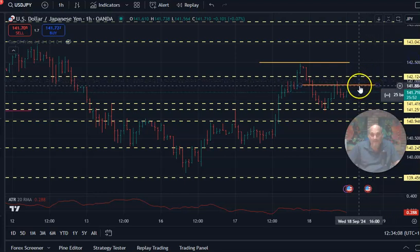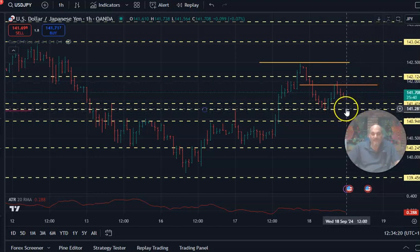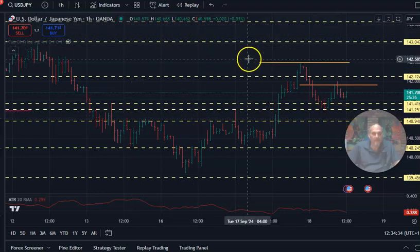If it stays below this, and it's tracking down towards 141, if it breaks 141.30 today, or let's be a little bit more safe, let's be a little bit more sane, if it breaks 141.28, then it's going to probably track down to that 140.90 figure, 140.95 level.